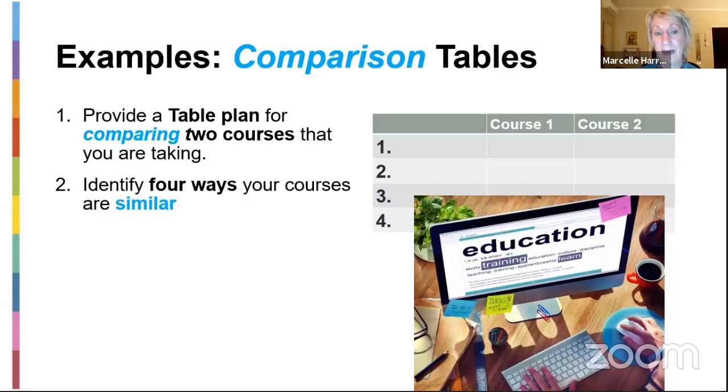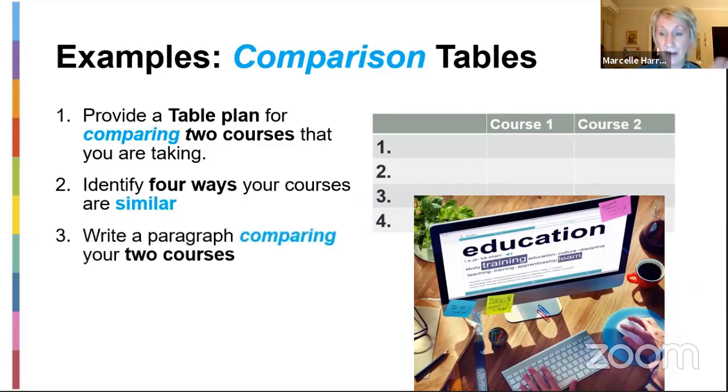And then I identify four ways my courses are similar. So I'm taking education and I'm taking maths, maybe. How are they the same? They might have the same teachers, the same timings, the same location, the same assessment strategies. So those are ways they are similar. And then I write a paragraph.